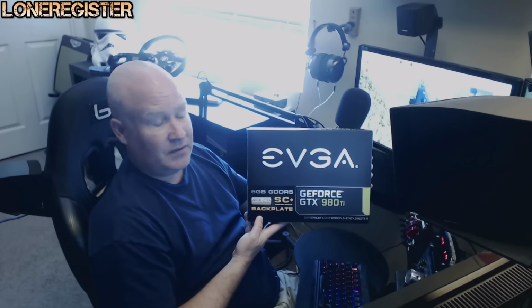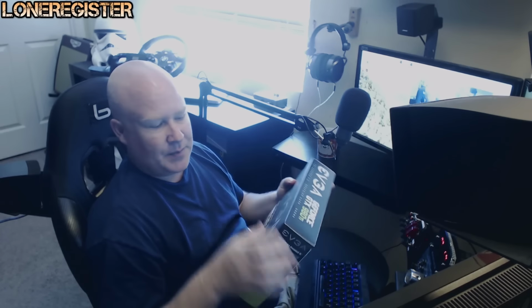But with the 980 Ti, I just couldn't resist myself, and I did end up upgrading. The 980 Ti is currently in my system right now. This is what I upgraded to, the EVGA Superclock Plus 980 Ti. And I am very happy with it. I pulled out both of the 780 Ti's, put the 980 Ti in, ran the installation. Everything seems to run fine.